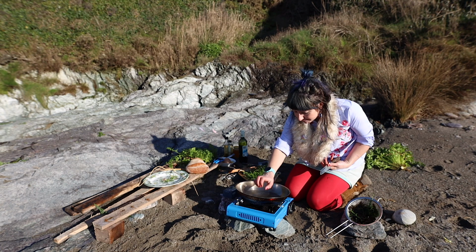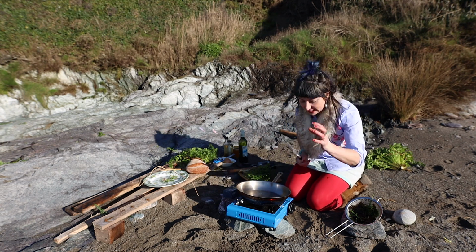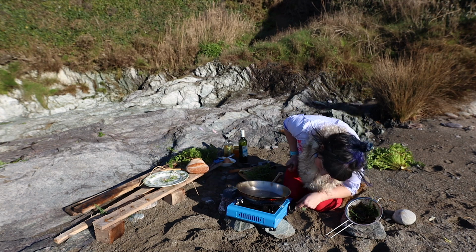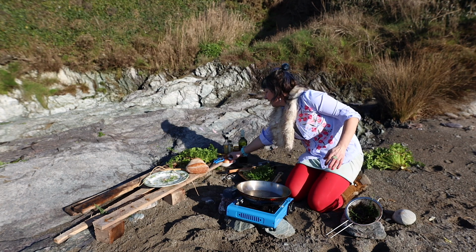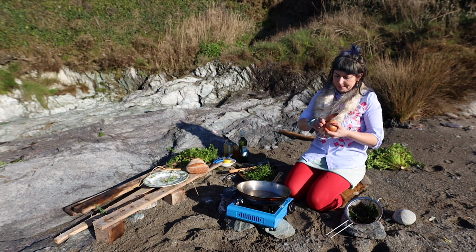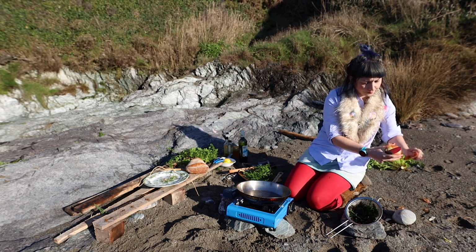I have a frying pan, so we're going to do something in this one pot, and we're going to make it taste delicious, hopefully. So first of all, I'm going to get some heat on my pan, and whilst that's heating up, I'm going to just take the skin off my onion very carefully so I don't cut my hand open.